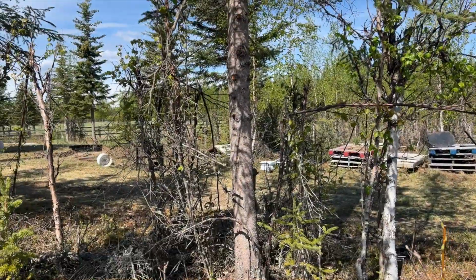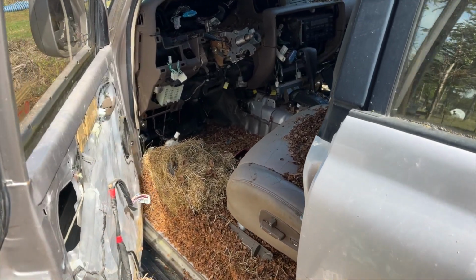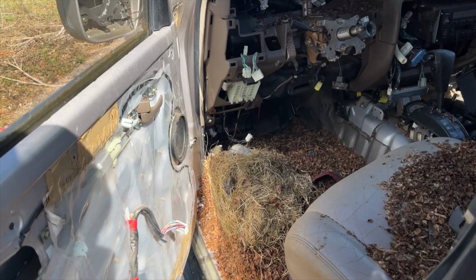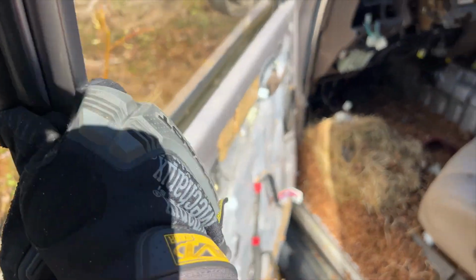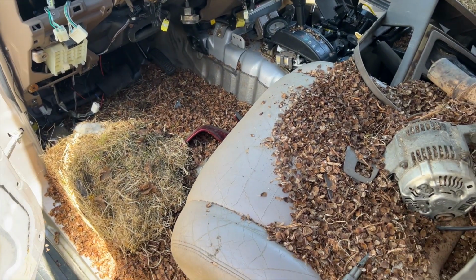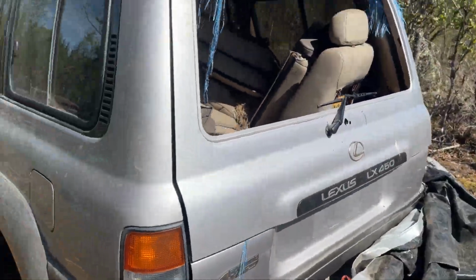Oh, there's a squirrel. That's what was making the noise. There's a squirrel that lives in here. Look at this, man. Crazy. I think there's a squirrel nest in there too. There's a squirrel right there. Shh. Hopefully there's no animals in here that we're gonna disturb. This is the Lexus right here. Wow. Same color as mine.